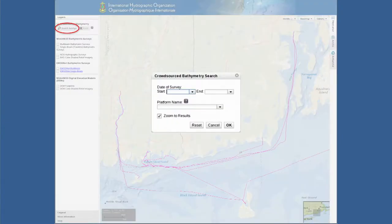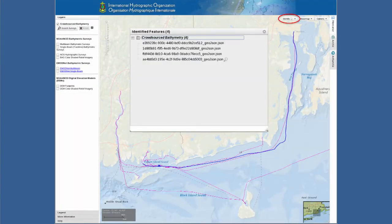And so to help our users narrow down and find the data that they're looking for, we have filter capabilities that include date ranges and platform names. And so once they narrow it down, then they can identify certain particular files. They can use the identify menu, which allows them to point click a specific location, draw a rectangle, draw a polygon, or input specific geographic bounds.